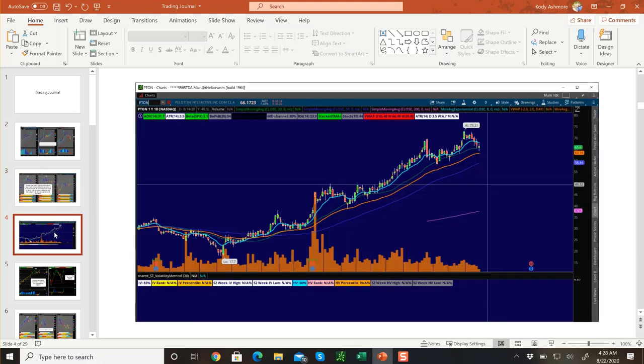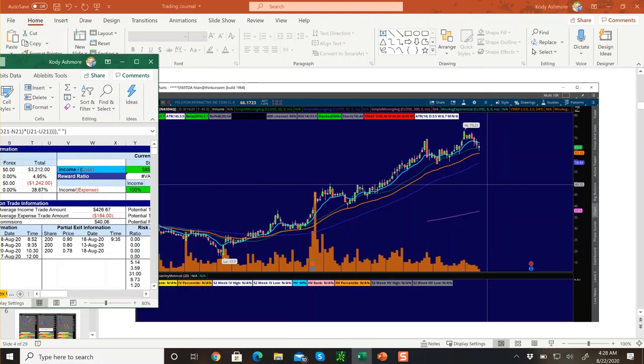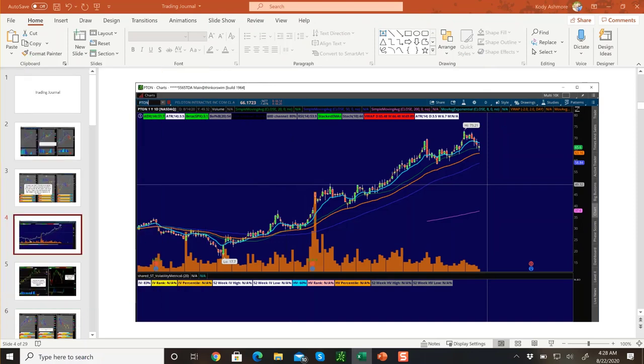And so this is the set of stacked EMAs, beta. The ADX is green, so therefore, since it was a credit spread, all I needed it to do was close above 65, which it did. And I just took my premium and moved on. Not a difficult trade at all.